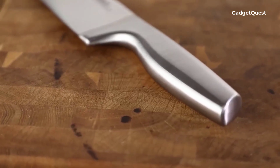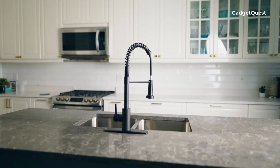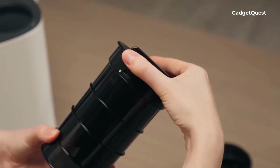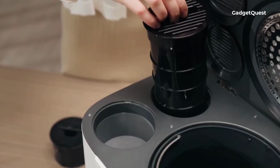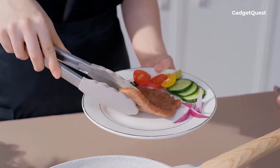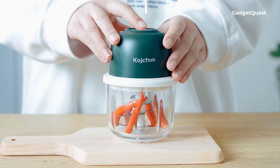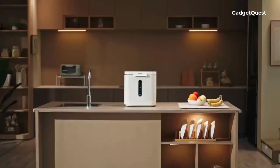Today, we're diving into the world of kitchen innovation with our top picks of 17 Amazon kitchen must-haves for effortless cooking. Whether you're a seasoned chef or a cooking newbie, these gadgets are here to elevate your kitchen game. From space-saving tools to time-saving wonders, we've got something for everyone. So grab a snack, sit back, and get ready to discover some awesome kitchen gear that'll make your cooking routine smoother and more fun. Let's jump right in.